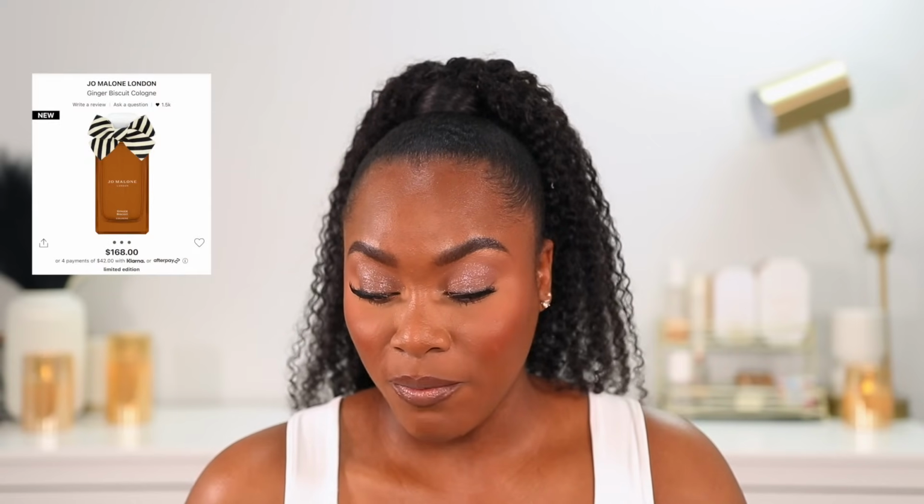The first thing that I have, I literally just added this to my wish list, y'all. I was watching Sharida's video, her fragrance recommendations for the sale, and she mentioned this fragrance. I added it to my wish list immediately. It's saying that it's only available in stores, so I'm going to check the Sephora near me, but it's from Jo Malone. It is the Ginger Biscuit Cologne. Y'all, the way she described this fragrance, I just know that I need it. She said that it smells like a ginger snap cookie. I feel like I need that for the holidays, you know what I mean?